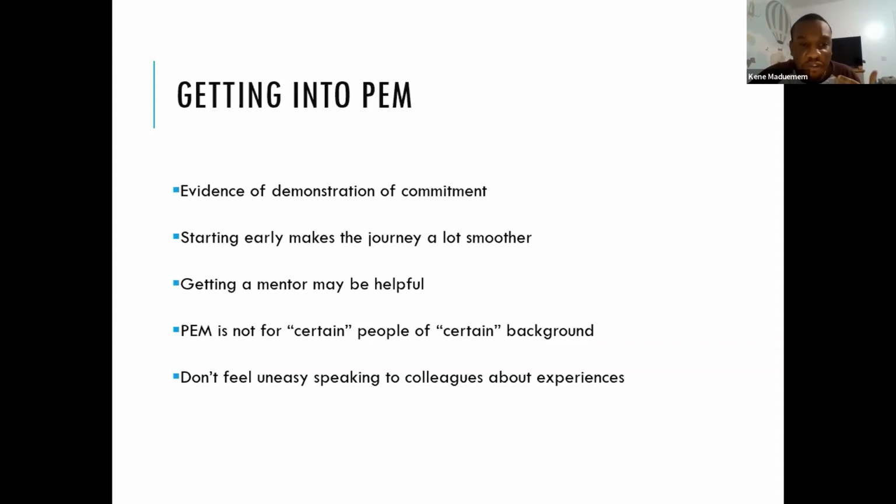So if you're fortunate enough to be in your ST1, ST2, then you have a while to actually get your journey a lot smoother than if you're ST4, ST5 and realizing you need PEM. That means you have more work to do. So getting a mentor may be helpful.